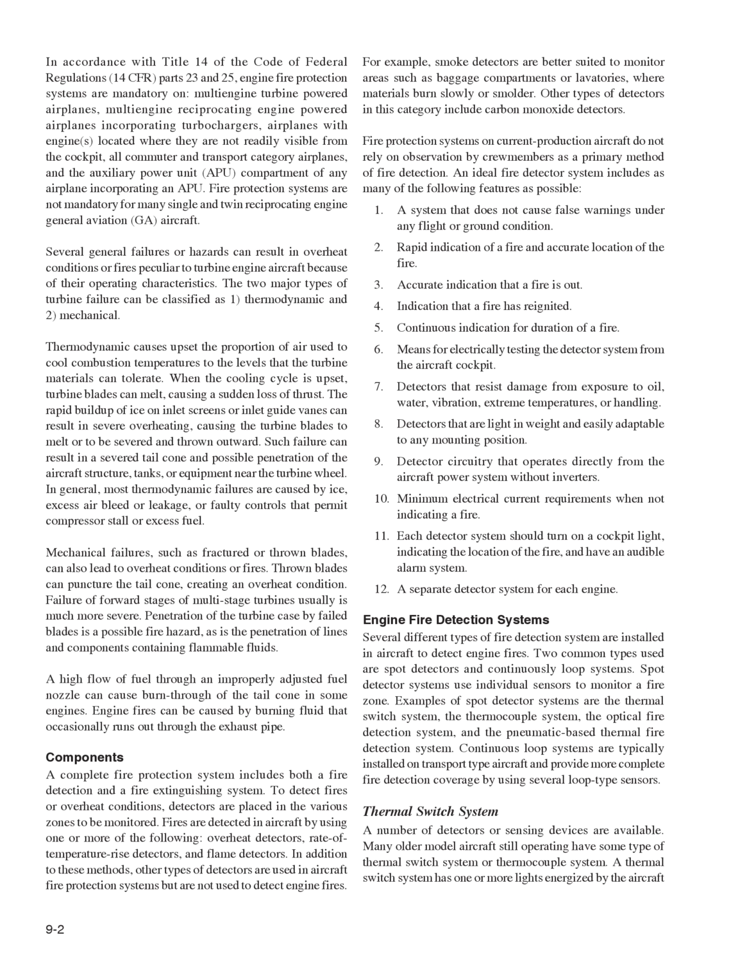7. Detectors that resist damage from exposure to oil, water, vibration, extreme temperatures, or handling. 8. Detectors that are light in weight and easily adaptable to any mounting position. 9. Detector circuitry that operates directly from the aircraft power system without inverters. 10. Minimum electrical current requirements when not indicating a fire. 11. Each detector system should turn on a cockpit light indicating the location of the fire, and have an audible alarm system. 12. A separate detector system for each engine.